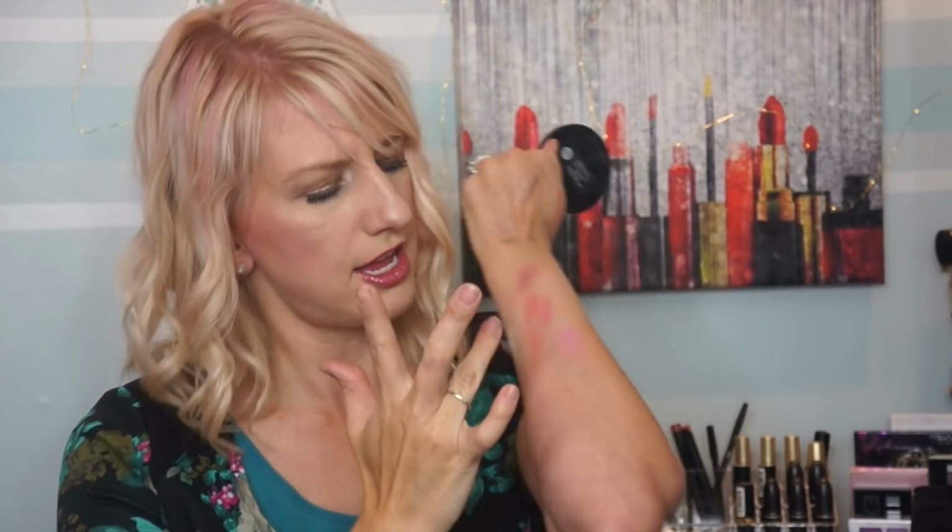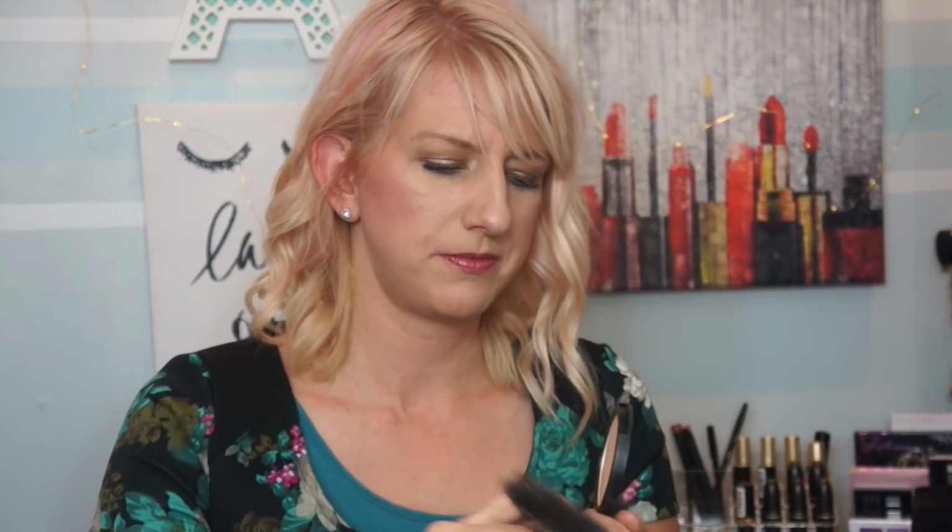Now highlighting powder, I have the HD highlighting powder. This is in Starlight Glow. This is gorgeous. This rivals some of my high end in the formula, the texture, the sheen. It is so beautiful. We will just, again, demonstrate.